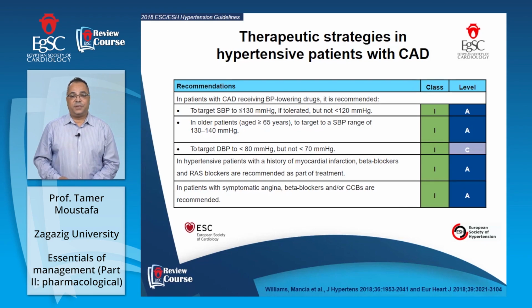In hypertensive patients with a history of myocardial infarction, beta blockers plus RAS blockers are recommended as part of treatment. And in patients with symptomatic angina, beta blockers and/or CCBs are recommended.